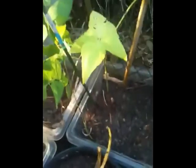Apple tree is about the same size, getting a little fuller and leafier, but the little bell peppers still kind of small. Over here is my beans. This goes all the way up to there, about the same size as they were before, but now they've got beans on them. There's a mini bean getting started. There's a big bean.